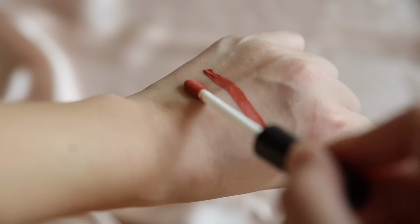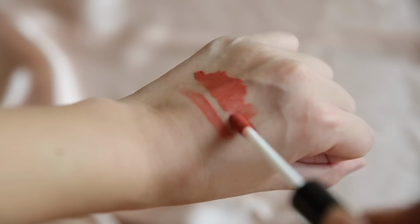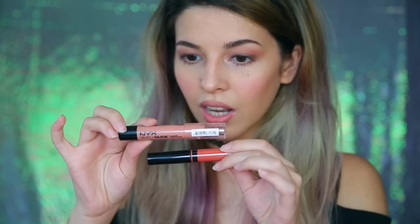Then again, I'm not a big fan of this color because it's a bit too orange, like corally on my lips. So I have to mix it with this NYX Simply Nude lip cream, because the colors will mix together and it looks really good.